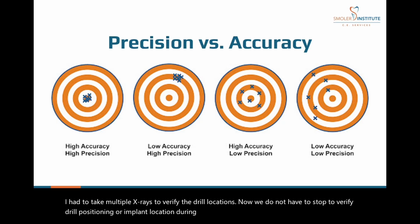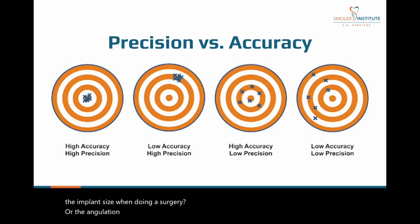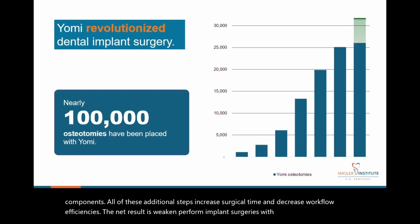Plus, how many times did you change the implant size when doing a surgery? Or the angulation of the implant changed from the original plan and you had to swap out components. All of these additional steps increase surgical time and decrease workflow efficiencies. The net result is we can perform implant surgeries with fewer disruptions to our workflow.